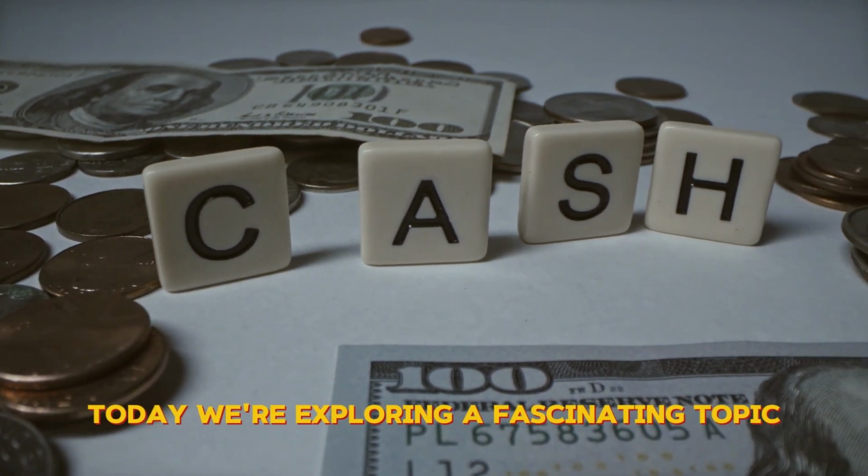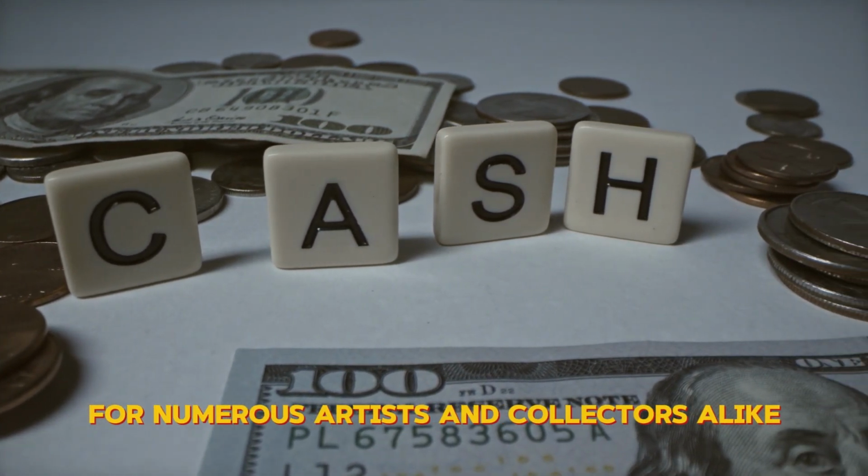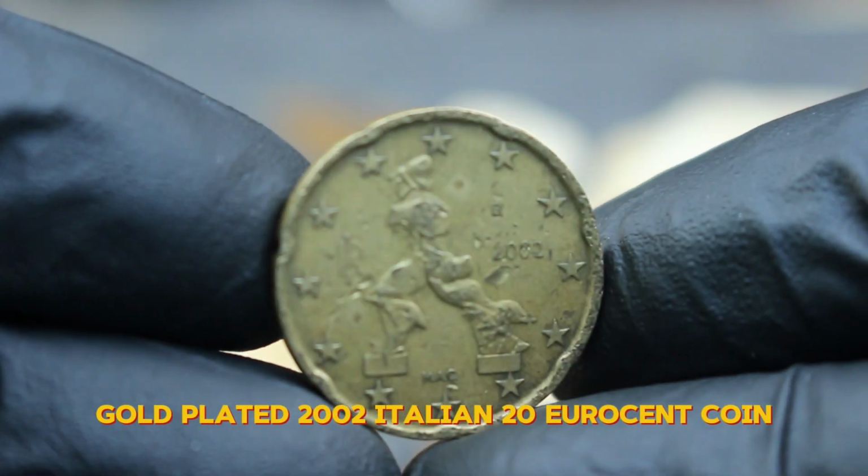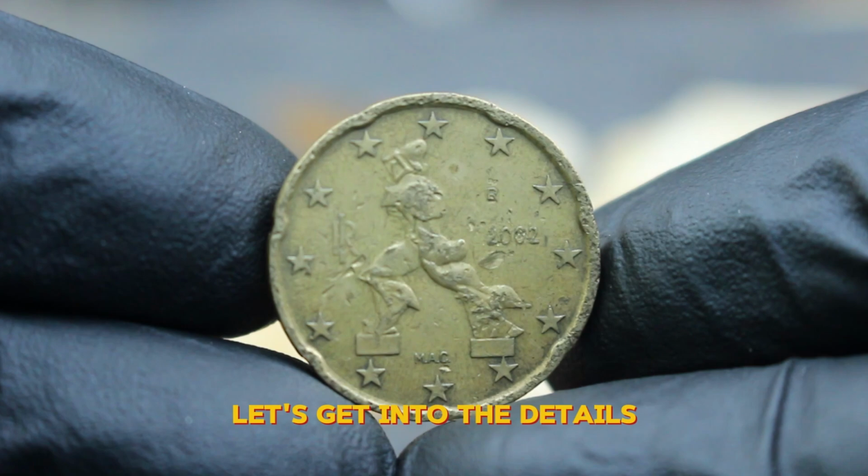Today, we're exploring a fascinating topic for numismatists and collectors alike. First up, the most expensive gold-plated 2002 Italian 20 euro cent coin. Let's get into the details.